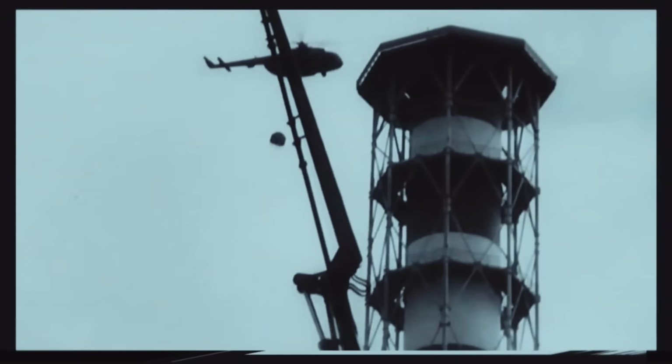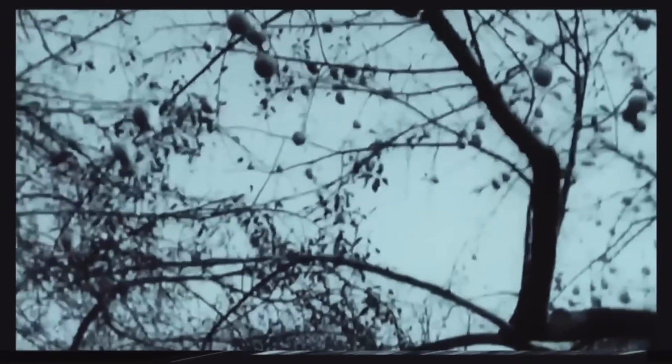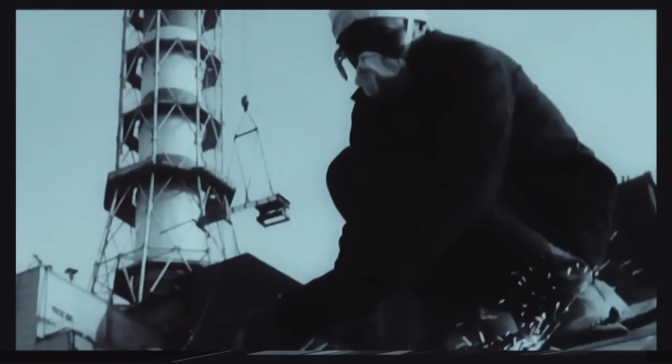The energy, according to them, forced the pilots to lose control, leading to the fatal crash that claimed all lives on board. It also circulated that the Mi-8 plummeted right into Reactor 4, and the bodies and shrapnel were lost forever. But of course, this was another misconception, an exaggeration of what really happened.